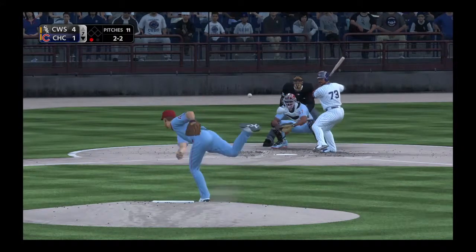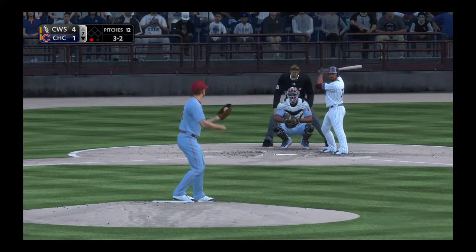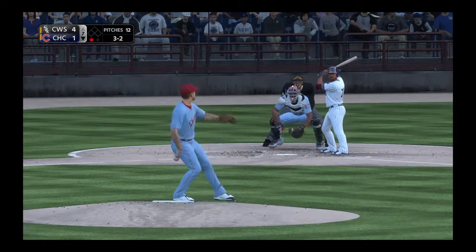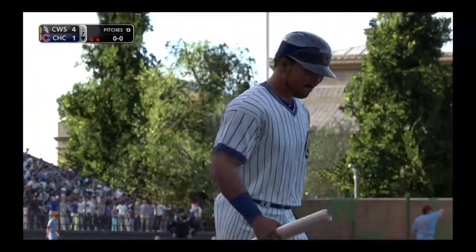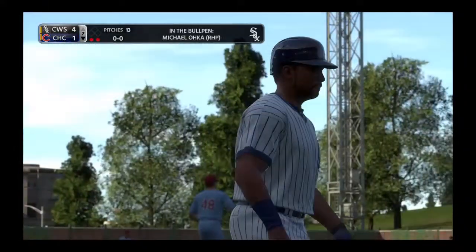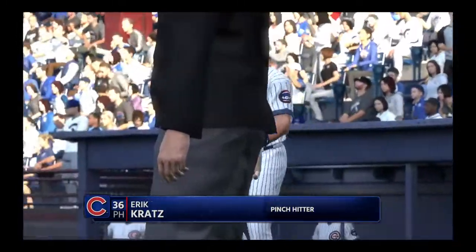Another try at 2-2. And that one just missed outside. And he looks at his sinker for a called third strike, and now there are 2 gone. Now batting, Eric Kratz will get the call to pinch hit here, as we'll see what he can do with 2 out and the bases empty. Eric Kratz.